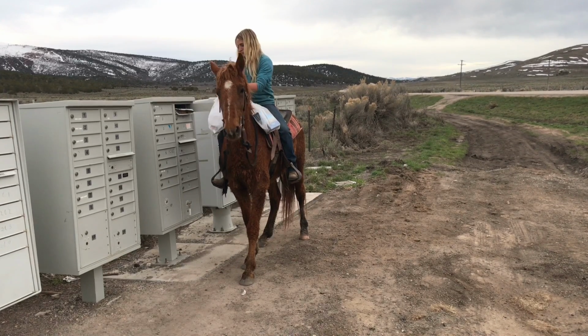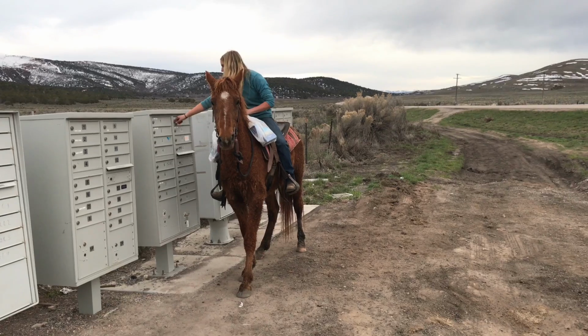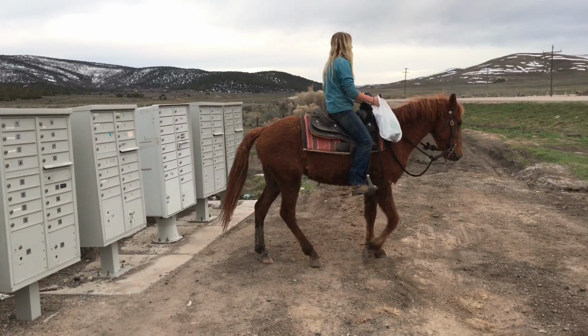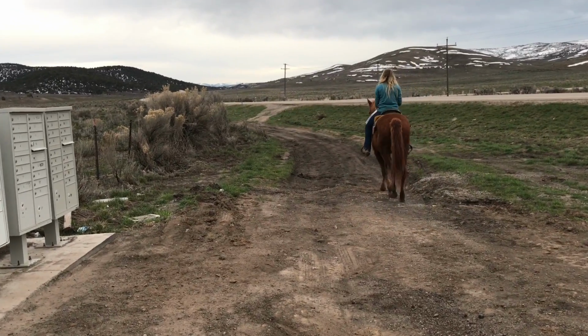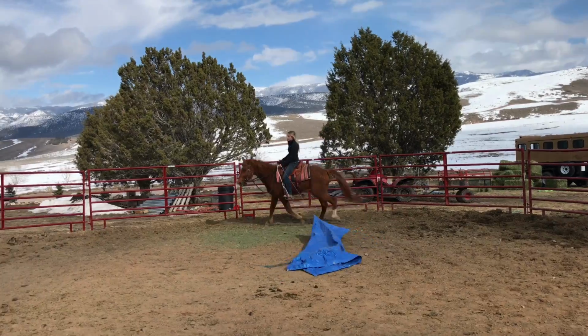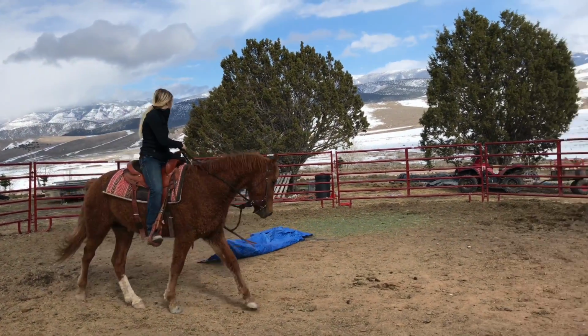Sometimes I am negligent and my papers go flying everywhere. This doesn't bother Chester. As you can see, he's not spooked by plastic bags or things that normal horses are typically spooked by. Chester knows I'm weird and goes along with whatever crazy things I want him to do. This was the first time I drug a tarp on him.